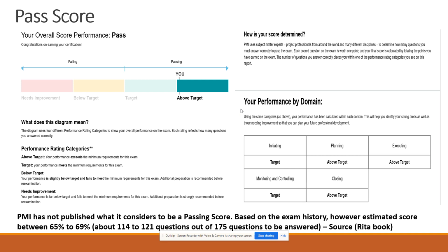So how does PMI release the results? It looks like this. The overall score performance will be pass or fail. If you achieve target or above target, you will pass. And if you are below target, that means below target or needs improvement, you fail the exam. The definitions of above target, target, below target, and needs improvement are mentioned here.